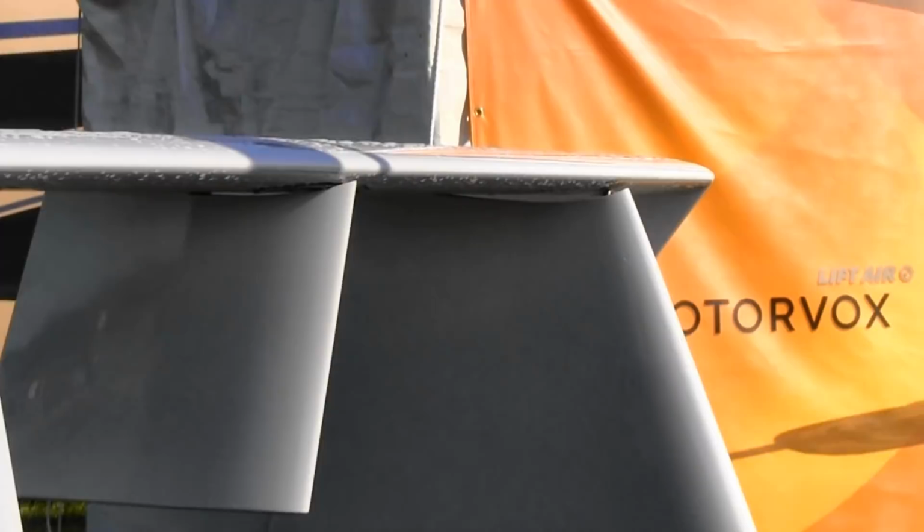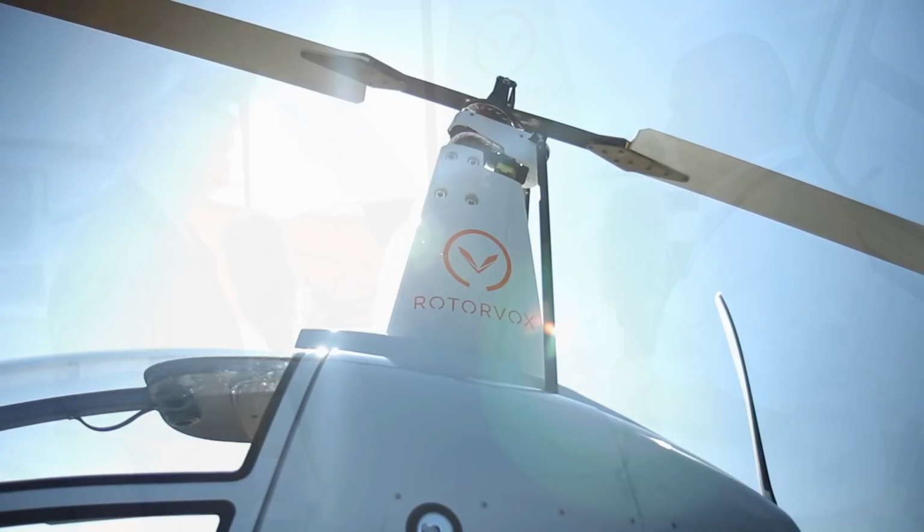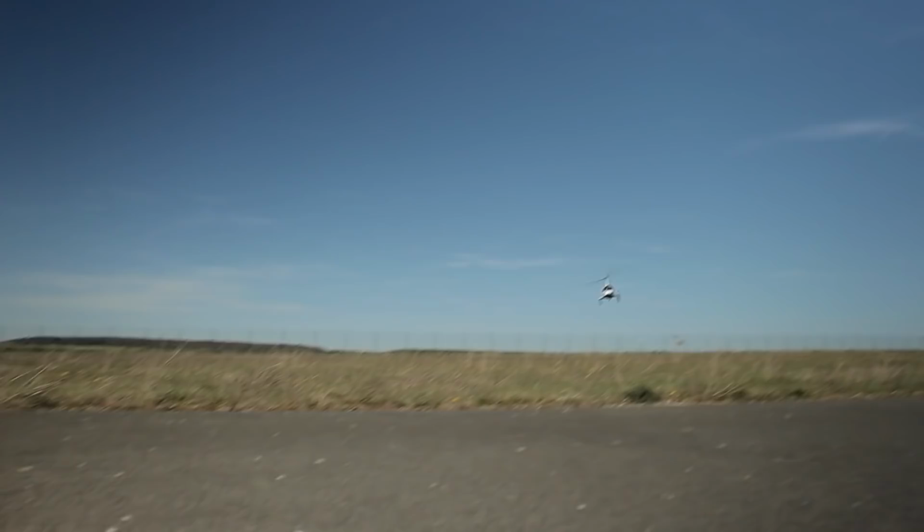Yes, because Rotorvox and Fly Design are owned by the same holdings company, we are partnering on a number of things, one of which is that our first builder's assistance facility will be with Tom Pagini at Fly Design in Woodstock, Connecticut. Okay, all right. So Connecticut on the East Coast, yes.